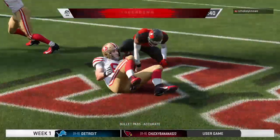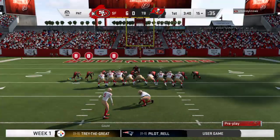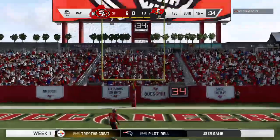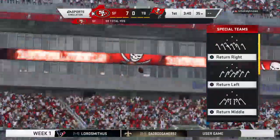That is caught by the tight end, Kittle. Touchdown, 49ers. George Kittle there to make the grab. And they are able to strike first here on their opening drive. Gold with the extra point, and it's now a 7-0 game. Buccaneers, nothing.